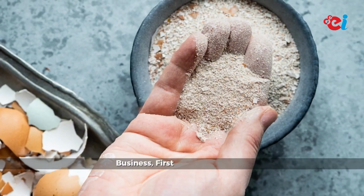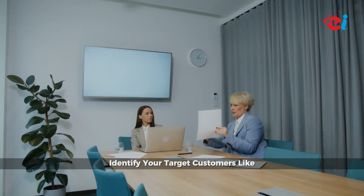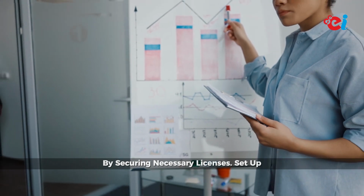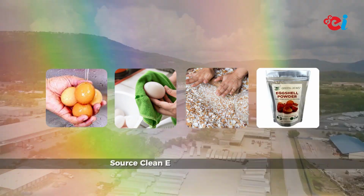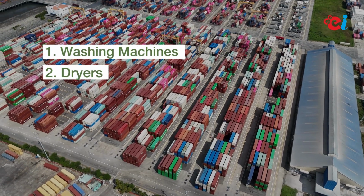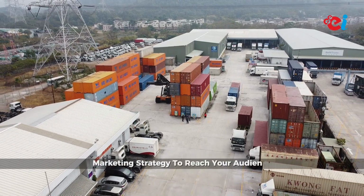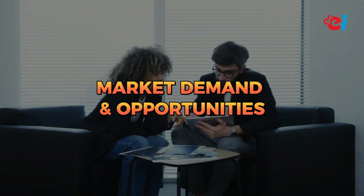To start an eggshell powder business, first analyze demand, competition, and pricing, and identify your target customers like farmers and supplement makers. Ensure compliance with food safety regulations by securing necessary licenses. Set up a processing facility for cleaning, drying, grinding, and packaging. Source clean eggshells from local suppliers and invest in key equipment like washing machines, dryers, mills, sieves, and packaging tools. Implement strict quality control to ensure consistency and develop a marketing strategy to reach your audience and build a distribution network.